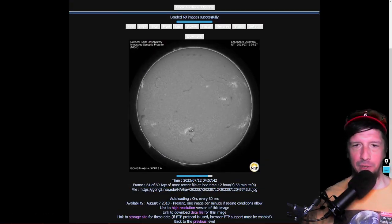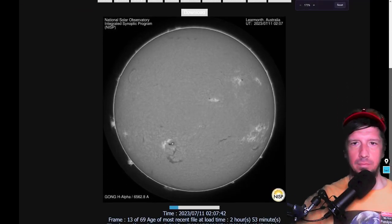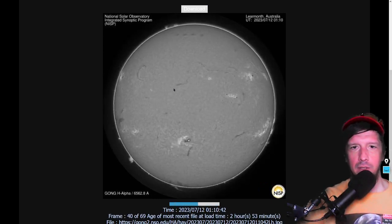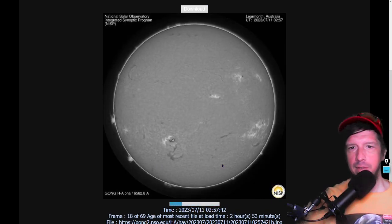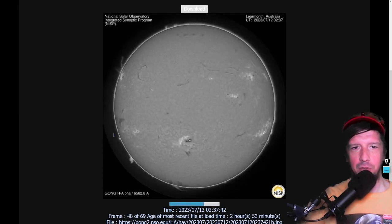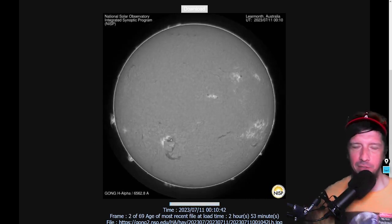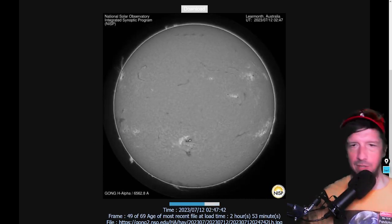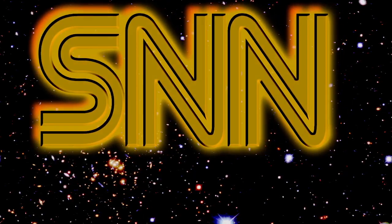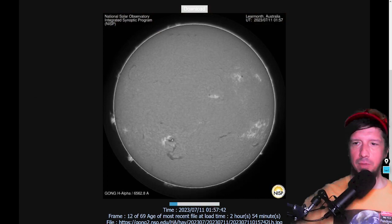Here's the view from Learmonth. Yeah, so Learmonth, Australia. And quite a lot of filaments in the northern hemisphere. There's 1, there's 2, there's 3. There's some big ones about to set down here in the southwest as well. Also, it looks like a new one just rose up here right around the equator. So very high propensity for additional coronal mass ejections. The likelihood is nearly 100%. Yeah, so there you go.